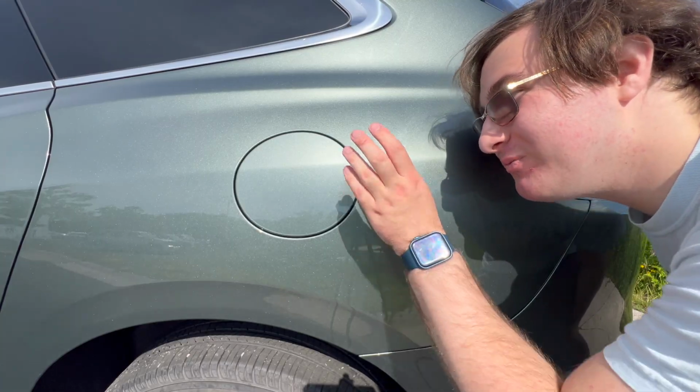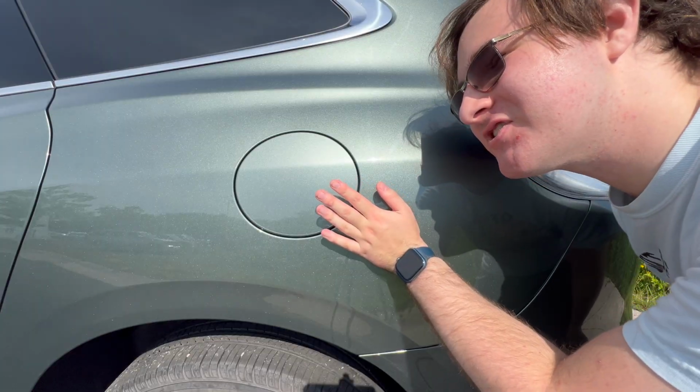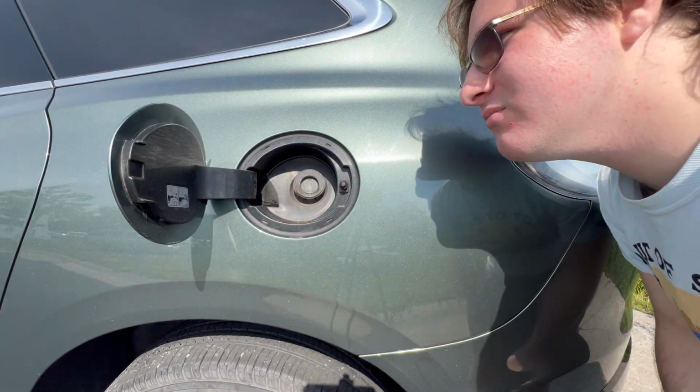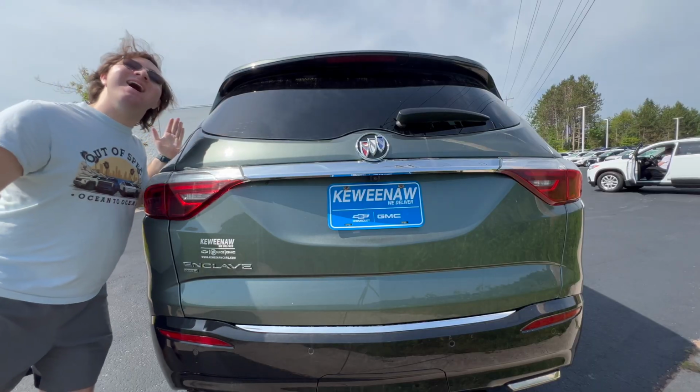Onto the fuel door, you'll be happy to know that it's on the driver's side, aka the correct side of the car. It's also capless, and you can basically put standard fuel in it.